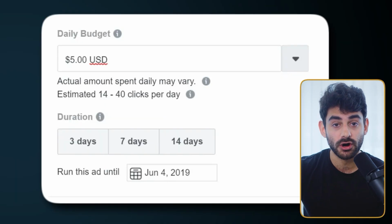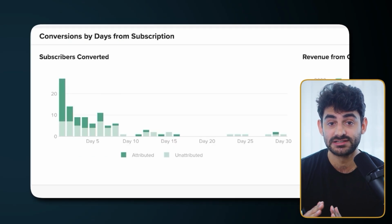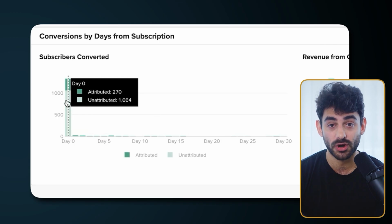So what you really need to do with your existing budget is get the most bang for your buck for every dollar that you put into your ads. You need your ad dollars to go as far as possible in order to acquire as many new customers as possible, as cost efficiently as possible. So that's exactly what I'm going to show you how to do.